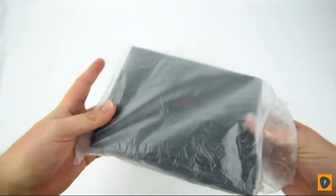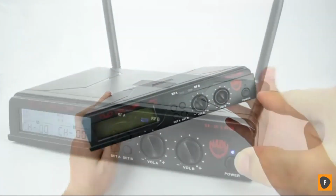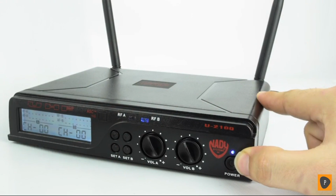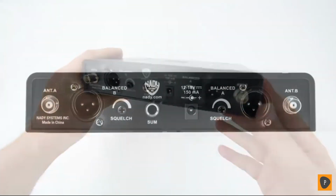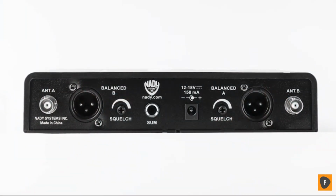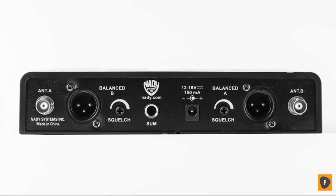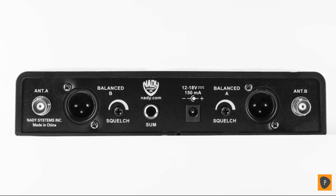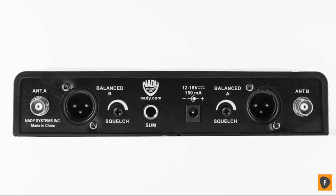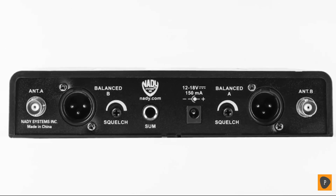As we unpackage our U2100 wireless receiver, you'll see that the front panel has a large display screen, menu controllable set buttons, and two volume control knobs specific to each wireless transmitter. On the rear panel of the U2100 wireless receiver, we see two antenna mounting inputs, two individualized balanced XLR outputs for each transmitter, a 1/4-inch SUM output which acts as a simple combined transmitter audio feed, and two squelch adjustment control knobs for each transmitter to better refine signal clarity if experiencing any outside interference.